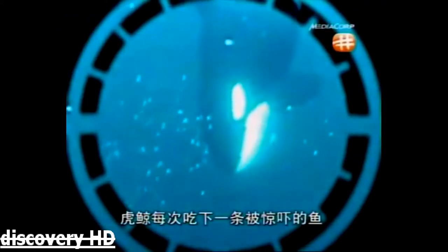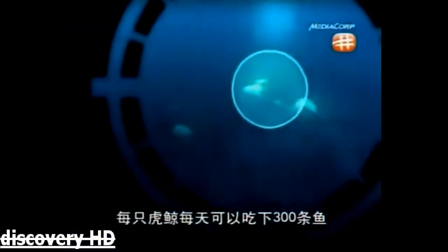Finally, they whack the balls of herring with their tails to stun their prey. The orcas pick off the shocked fish one at a time and can get through up to 300 fish per day.